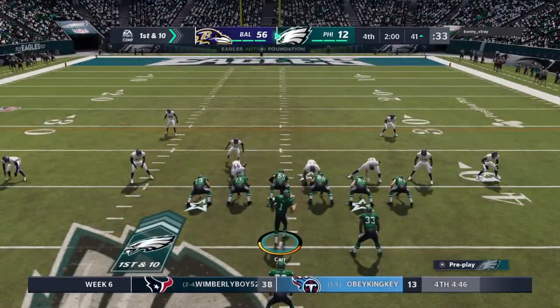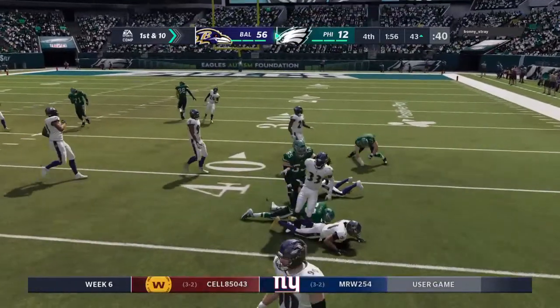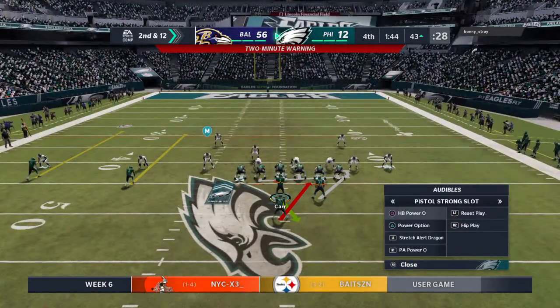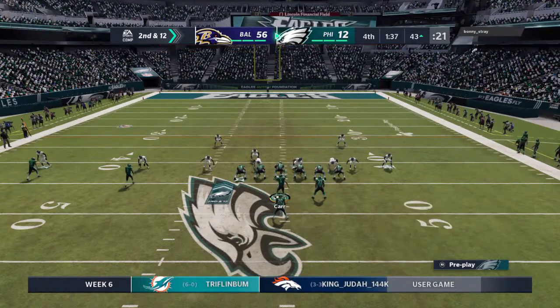So signs of life in what's been a dormant offense in this second half. Here's 1st and 10. Sanders with a first down carry, but he's going to be stopped up behind the line. A loss of a couple there. Down behind the line of scrimmage. It's a loss of 2. Brings up 2nd and 12 at the 43-yard line.